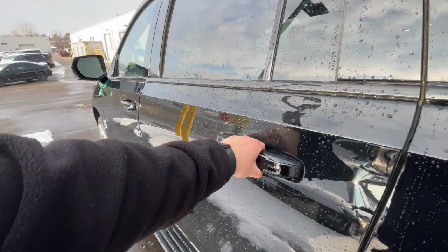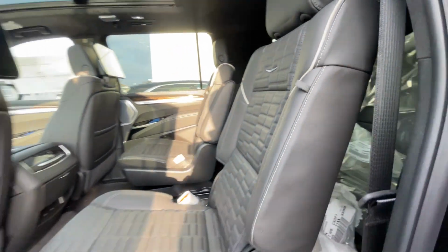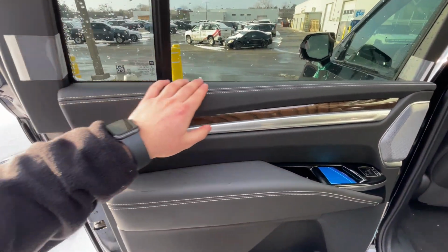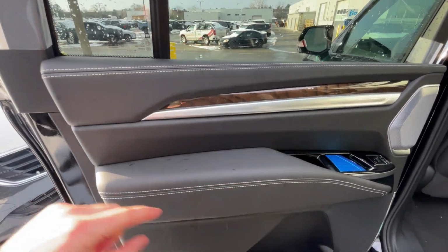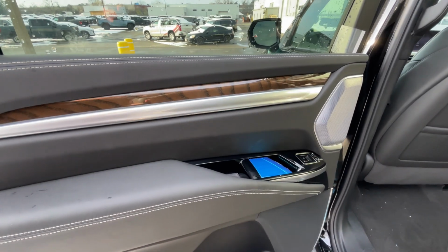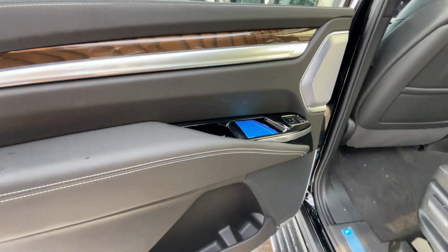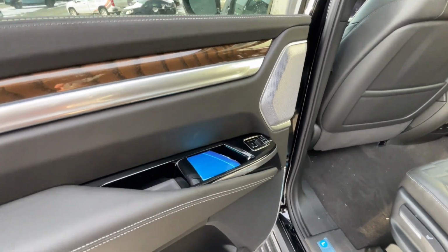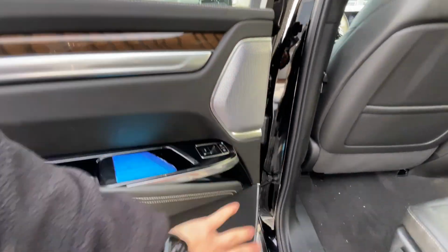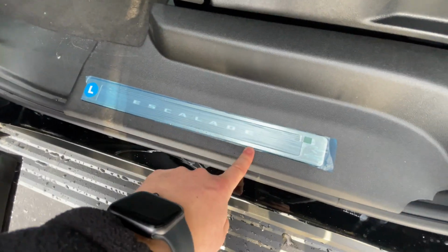All right, guys, so hopping into the back here of the Escalade ESV Sport Platinum. Let's start with the door panel. We've got a really nice soft touch material at the top here with some white stitching, as we can see here and here. We've got some nice trim here with some brushed aluminum as well. We've got your window and lock and unlock here. Even on the passenger door, you've got your switch here to open up the door. We've got your speaker there, and then we've got a massive one down below, which is AKG. On the door sill here, we've got Escalade.